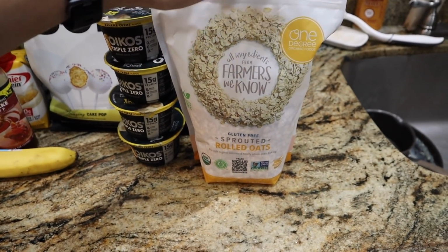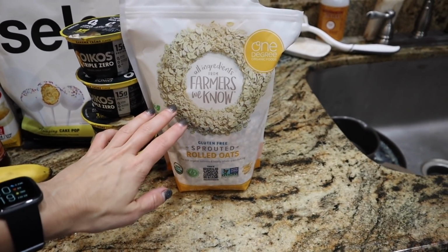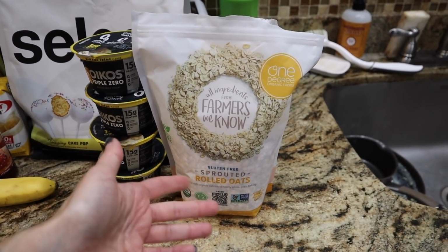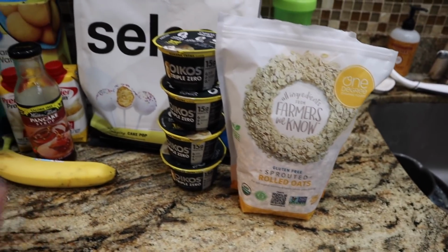And then of course we need some actual rolled oats. I'm using this Farmers We Know. I think I got this off of Imperfect Foods. They have some really awesome stuff that you can't necessarily find in store, but I was using the organic rolled oats from Walmart and they work fine as well, and they're on the cheap.